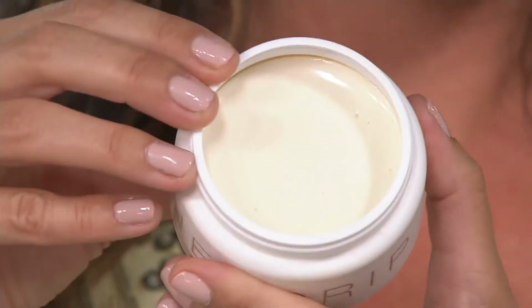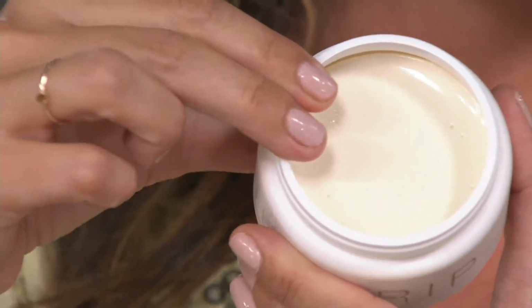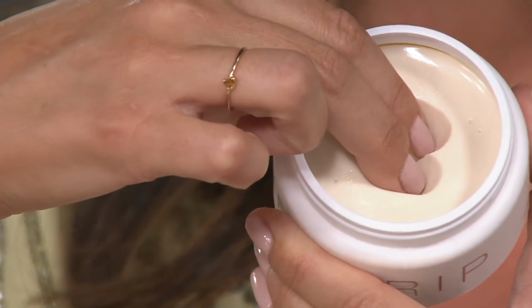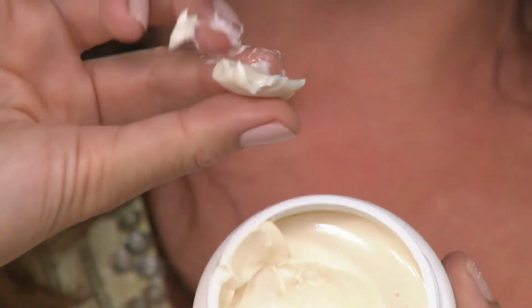Oh, thank you, my close-up. And I just want to show you what I say about that texture, that this is churned together with honey. You can actually break into this almost as you would a creme brulee. Look at that. Look how yummy that is. It's so incredibly yummy.